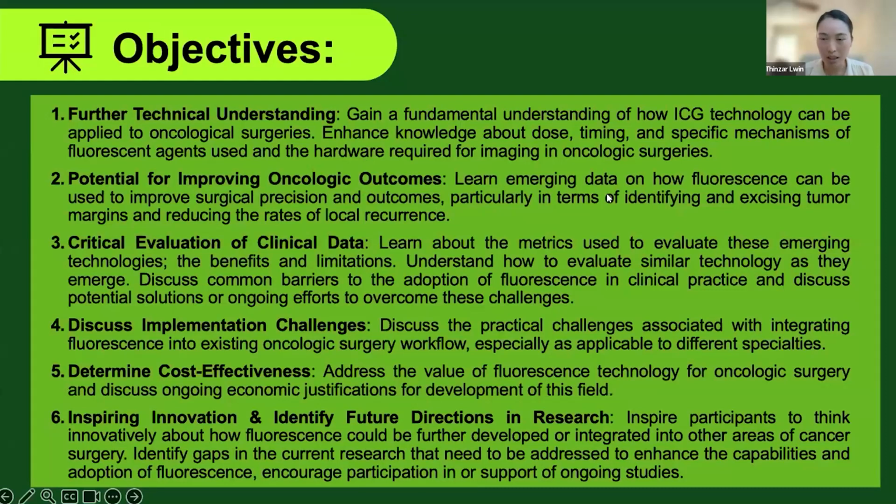There is now emerging data on how fluorescence can be used to improve surgical precision and outcomes in identifying, excising, and reducing the rates of local recurrence. So we want to hear some of our speakers touch on these topics. Throughout their presentations, we'll get an idea of the critical evaluation of the clinical data that's coming in. What are the experts using to evaluate these emerging technologies? What are the benefits and limitations? And how can we, as surgeons using fluorescence, evaluate similar technology as it develops further?